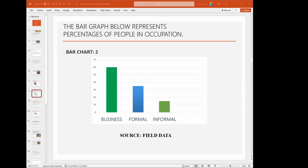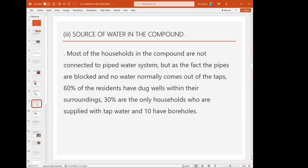The source of water in this area has been a big concern. As you can see, most of the households in the compound are not connected to piped water system. But as a fact, the pipes in most of the areas are blocked and no water normally comes out of the taps. Some of those that were laid down, meaning that 60% of the residents have dug wells within their surroundings, and 30% are the only households who are supplied with tap water, and 10% minimal to say have boreholes.